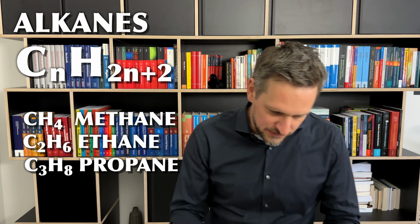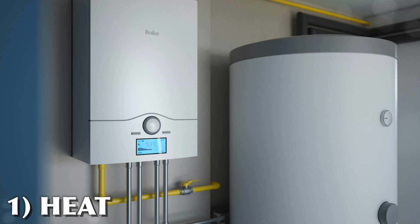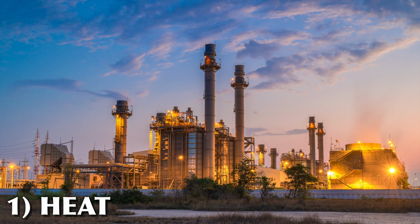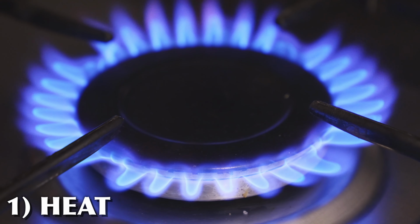The most straightforward use for gas is of course burn it for heat, and you can do it either directly in homes or centrally in a heating plant. And cooking with gas is just a slight variation of this, really.